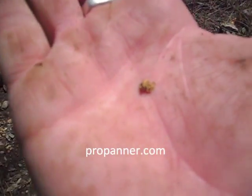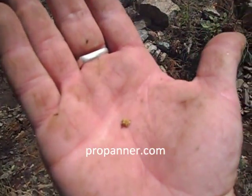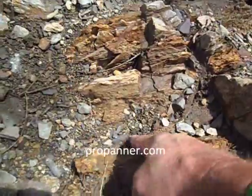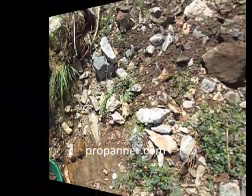It may be 0.2 grams, but right now that's what, a $12 piece of gold right there. That's sweet. So yeah, I'm going to have to check it all out now. It's just laying right in this drop of heavies right here. See, you always got to check your heavy drops. Always, especially after a flood.